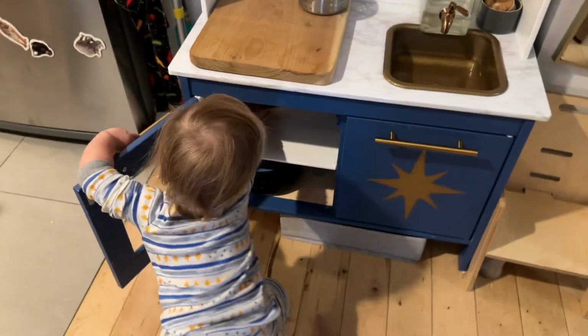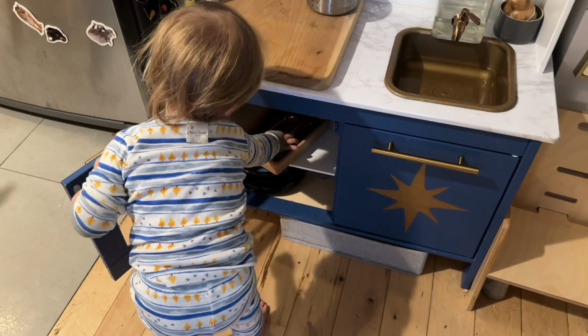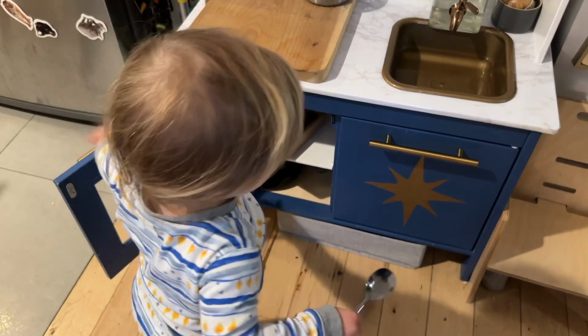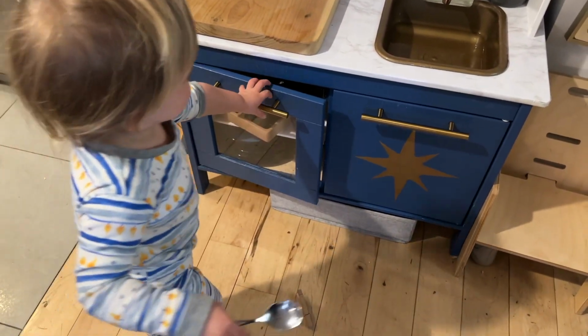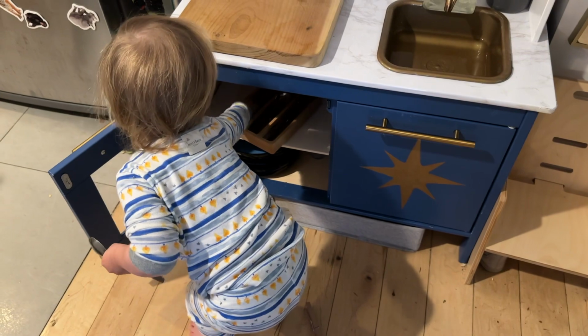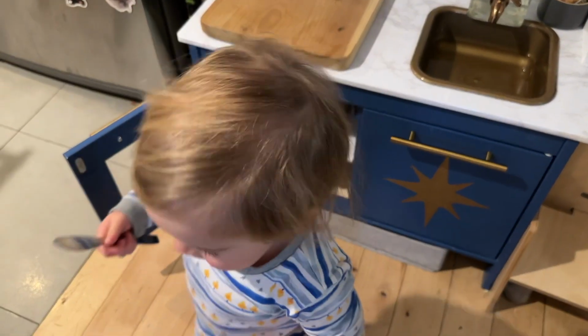Since he has access to his silverware and his plates, he also sets the table by going to get all of that from his little kitchen. What else do you think you might need? Knife. And what else maybe do you need? Fork. Do you want to grab a fork too? Are you going to come back for it?